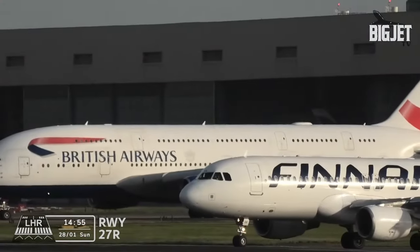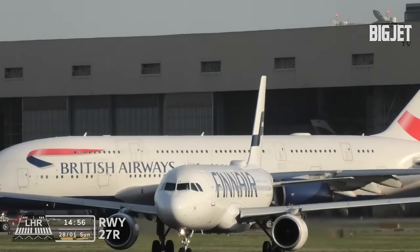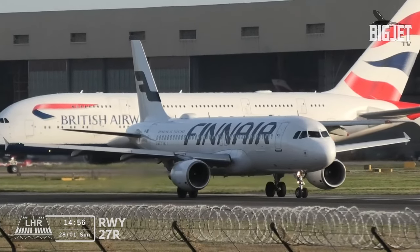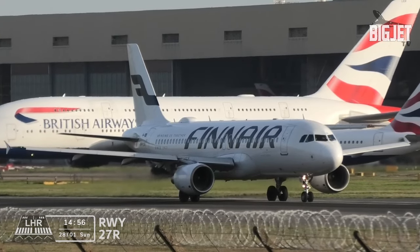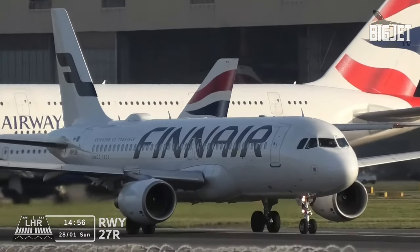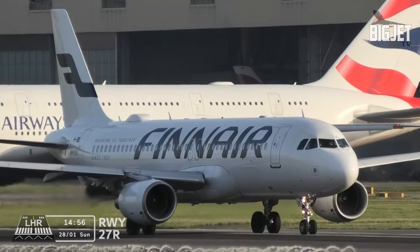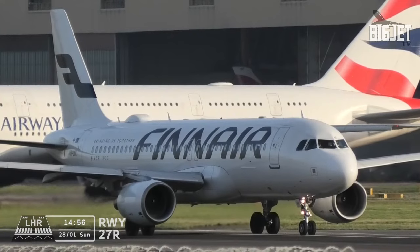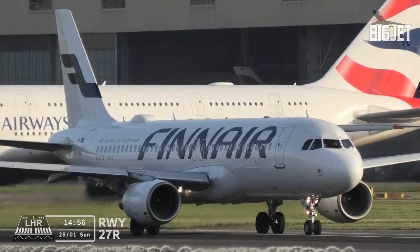Engines are the best. Well, you know, each to their own. I didn't realise it was that late. A380 is going to be the last out. Yeah. Oh, we're going to get a slinger on this runway, folks.